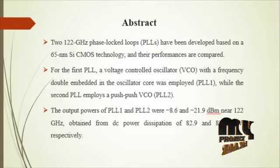The main difference between the two PLLs is the voltage controlled oscillator structure employed. A doubler VCO was adopted for the first PLL and a push-pull voltage controlled oscillator was used for the second PLL.